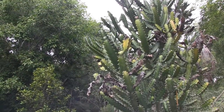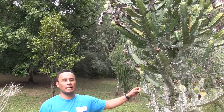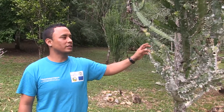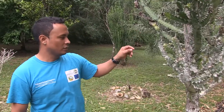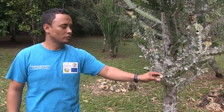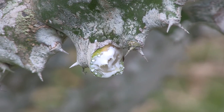Here we have one of our euphorbias. Most of the time it's confused with cactus. This is not a cactus. Cactus does not give leaves, whereas this one, on a part of the year, it does have leaves on it. Another difference is that cactus does not have white sap. Euphorbias are known to have white sap. Now the white sap is what is irritant to the skin.